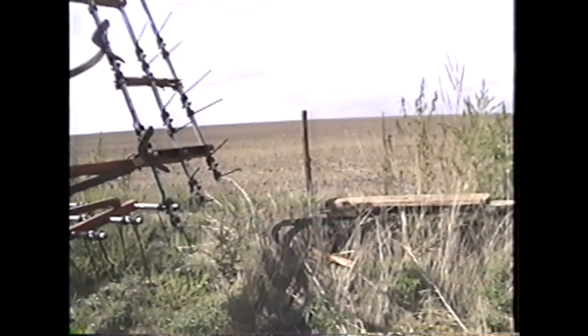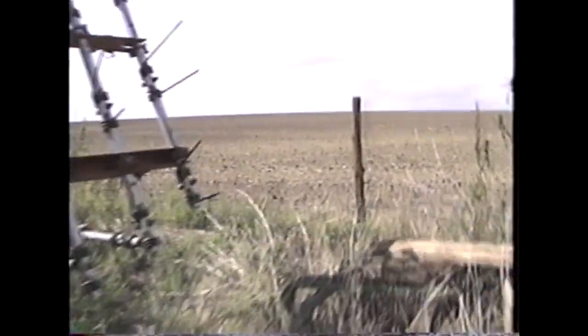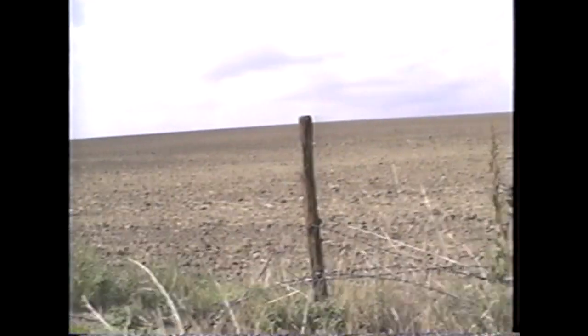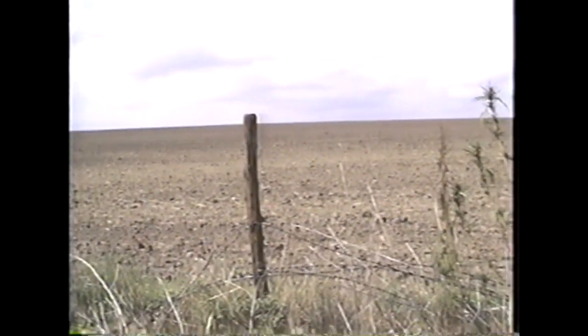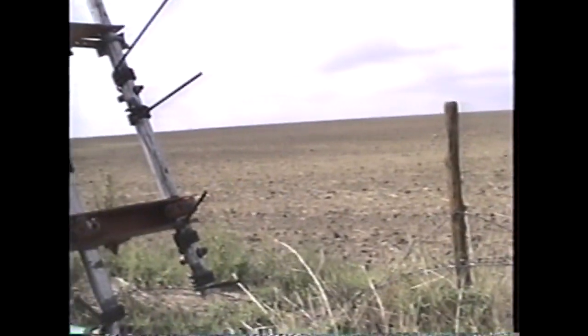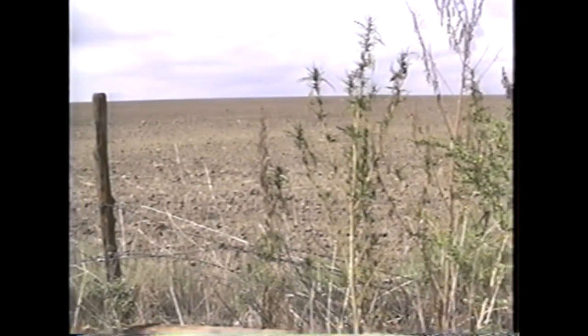Right behind here, this is ready to sow wheat. You clean the weeds off and level it up, and then we'll look at the drill here in a little while, and you'll see the piece of machinery that we use to drill the wheat.